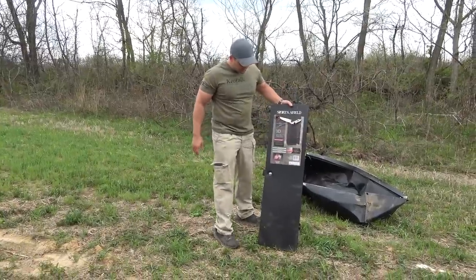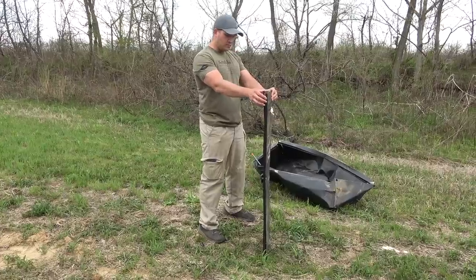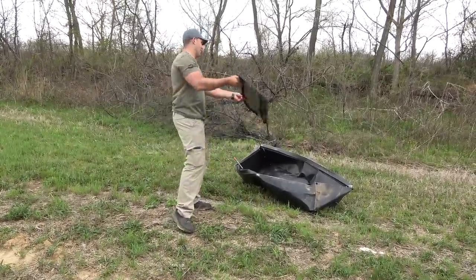You know what though? The door actually held up pretty good. I mean, it's still pretty straight. Yeah. All this still works. Too bad it just popped right off.